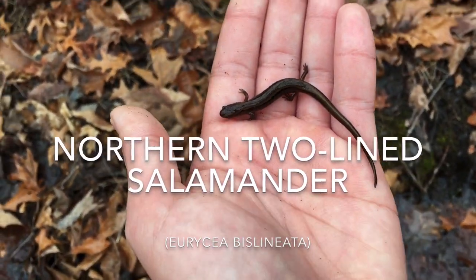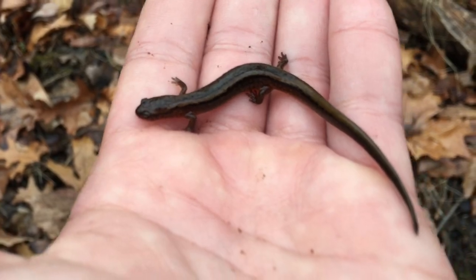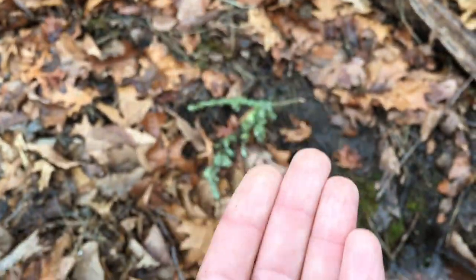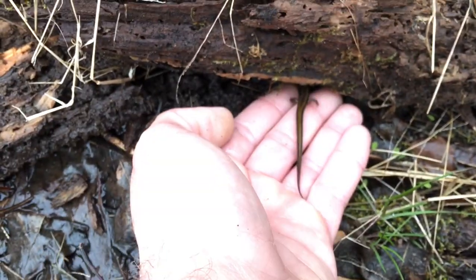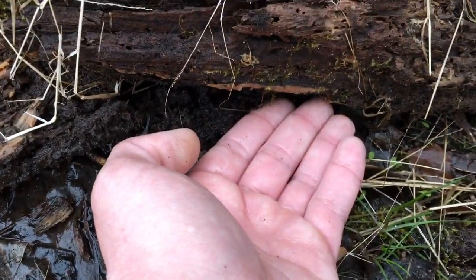Just got this two-lined salamander under that same log at the same seep that I found one under last time. So I'm just gonna go ahead and let this guy get back to whatever they were doing.